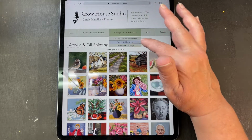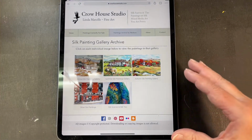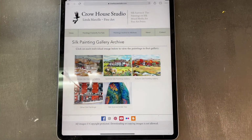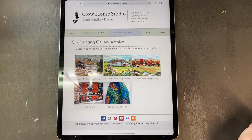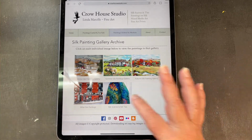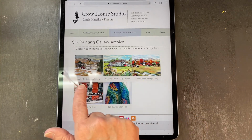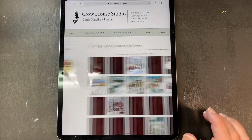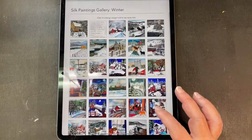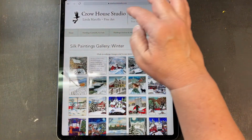The only one that's different is the silk painting archive, because there is such a large body of work in the silk paintings, because like I said, that was my career for decades, creating paintings on silk and silk scarves and selling them through galleries. These are all separate galleries. So there's like winter silk paintings, and you can click on these. I haven't really done anything to this gallery. This was already an existing part of my website.